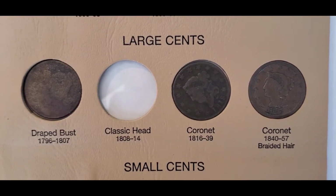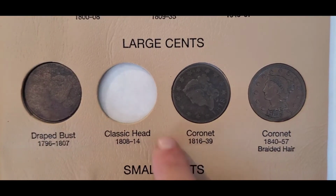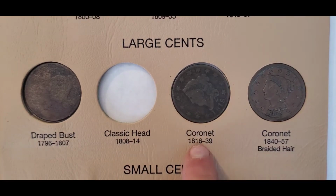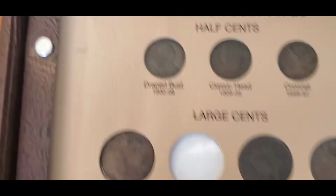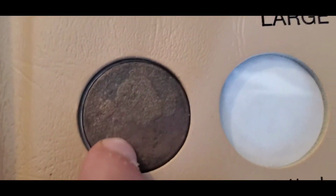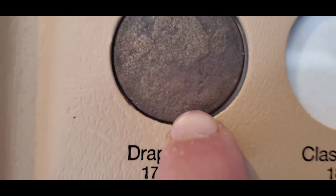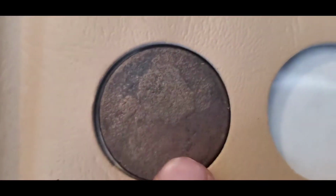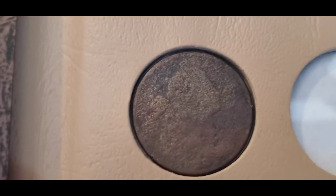Now onto the four major large cents. We start off with the draped bust, the classic head, which I don't have, the cornet head, and the braided hair. So let's start off. This is from 1798. The bust would have looked like that, but it's all corroded. That's a little more corroded than that guy. So, a $200 coin. Definitely one of my more expensive ones. So yeah.